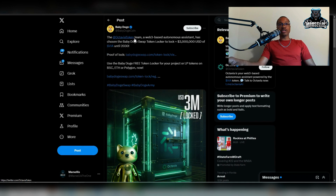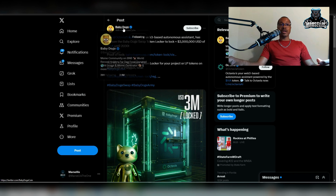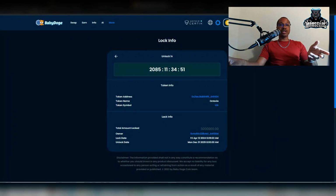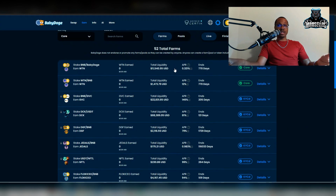Octavia token till 2030, they locked $3 million worth of their coin. Now, if the price of their coin goes down, then obviously it won't be worth $3 million. But at the time that they locked it, it's worth $3 million. So that's pretty big. Can't take that away from Baby Doge Swap. That's a huge accomplishment. I just wish they would bring back the core farms.